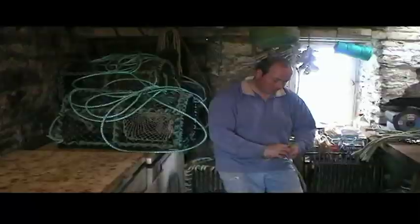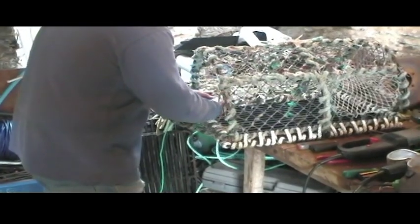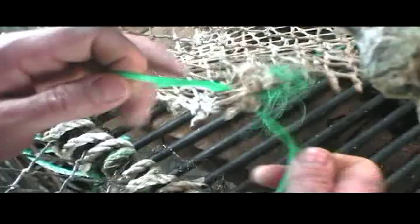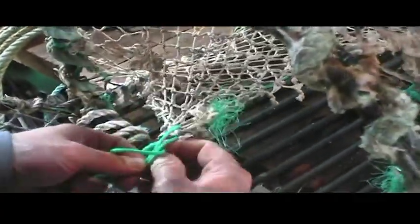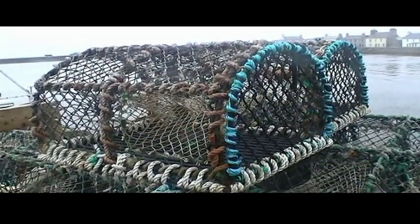The creels get damaged by the weather, especially the heavy winter seas from the southeast. Also, seals like to get a free feed and damage creels while trying to get to the contents. That's another one fixed and ready for back out tomorrow.